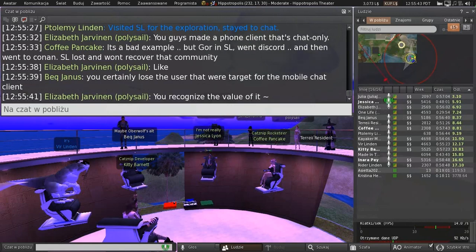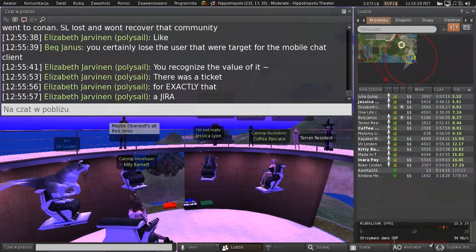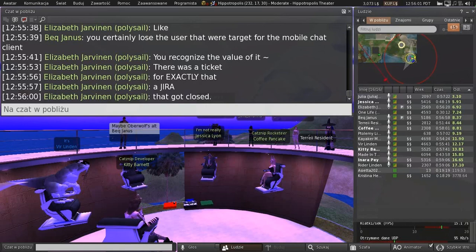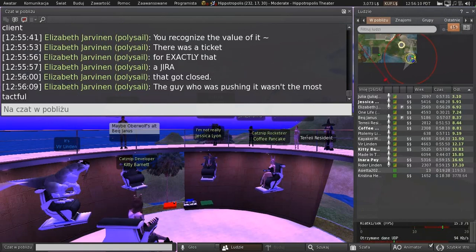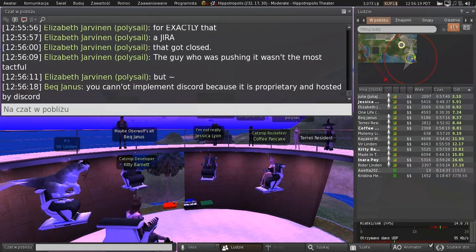Some of you may remember many years ago, IRC was implemented in the viewer. Maybe we could implement Discord. I was only half joking.